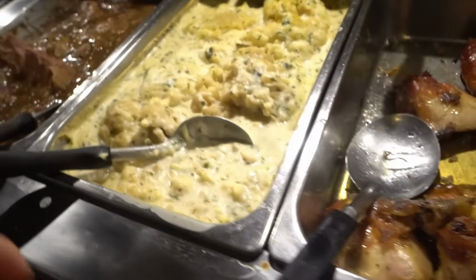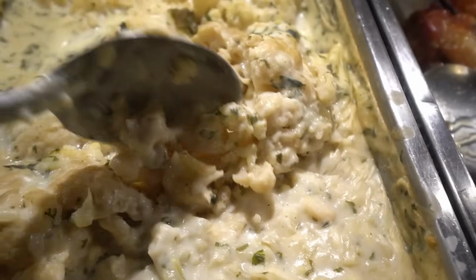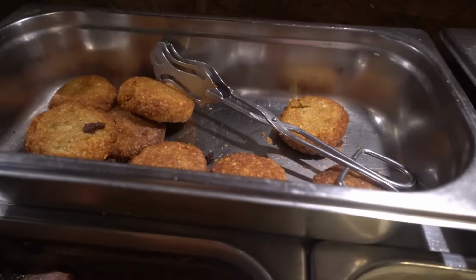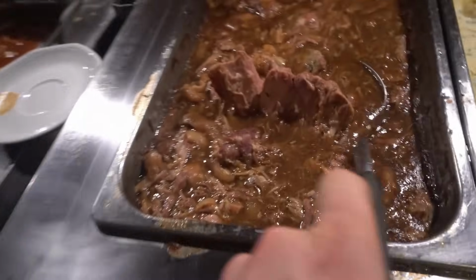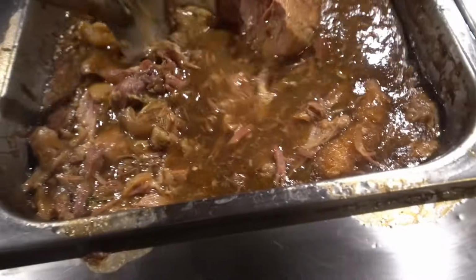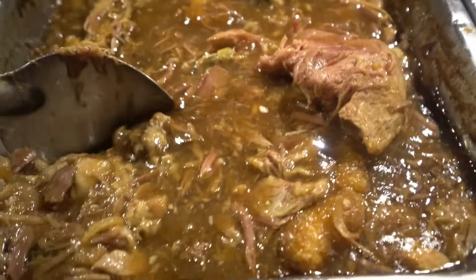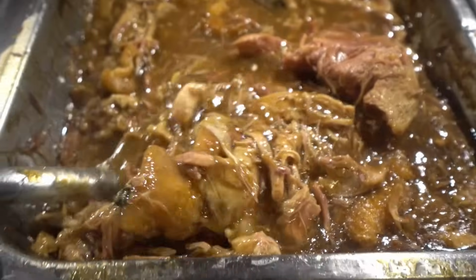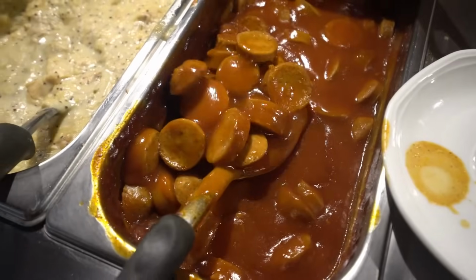Looks pretty much just like chicken thighs. Here we have a cheesy cauliflower, so that's very, very European. We also have a fried buckwheat and a very oily roasted veggie. This is again a piece of pork, which is like a stewed pork. It looks very soft, very tender, again in a very gravy. We have sausages in a tomato-ish sauce.